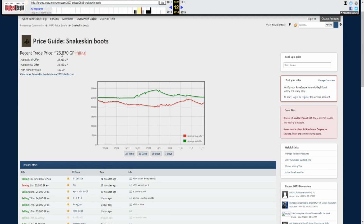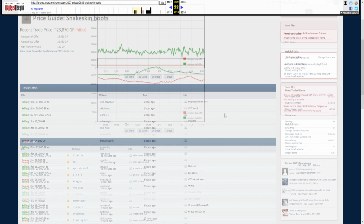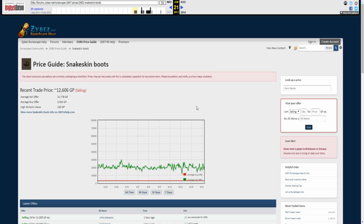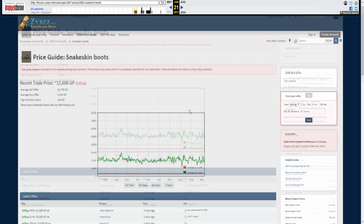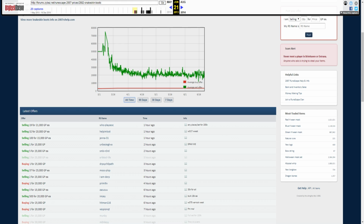Okay, one really interesting one is actually Snakeskin Boots. As of November 12th of 2014, it was over 23k. Very surprising that Snakeskin Boots were that sought after, but I guess Zulrah dropping the snakeskin must have tanked the price of this. I'm not sure if there was another reason. Let me know if you have any ideas in the comment section. If we have a look at the earliest snapshot, worth around the same price of 20k each, which is a lot for just Snakeskin Boots. We're just confirming here, the release date of Old School RuneScape was February 22nd of 2013. So that's pretty much the release date, worth around 50k.